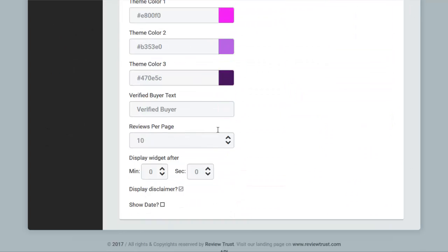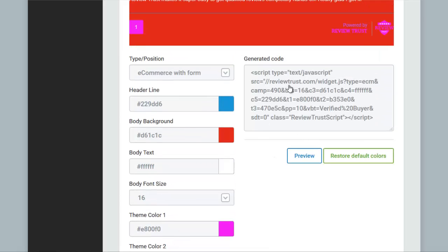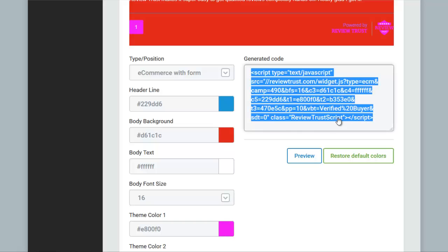So all that I've done here is basically modified this code over here. So as you make changes here, it's updating this generated code. And then when you click that generated code, you can then copy that. So as you click it, you see it's selected, and you can right click and copy, and you can paste that anywhere you want. And let me just show you how that's done.